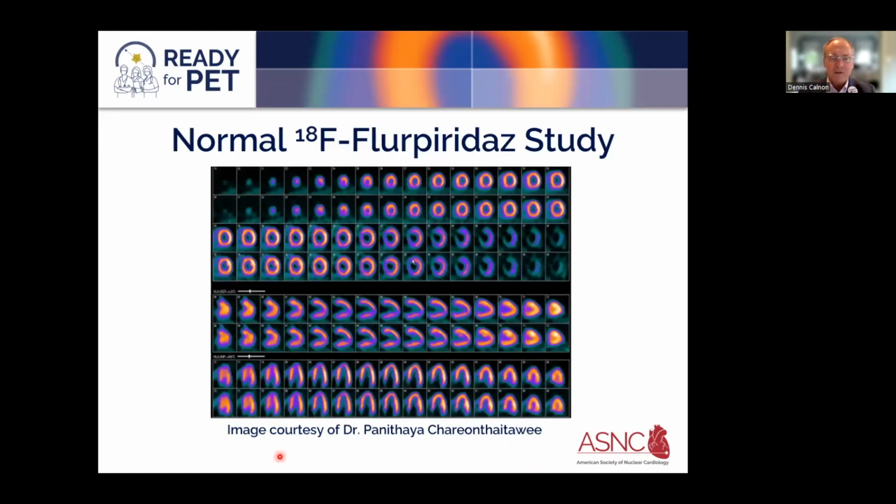Similarly, this is an example of a normal F18 flurpiridaz study. These images were borrowed from Dr. Panithia Acharyan-Tatawi, and you can see again that the resolution is excellent, the image quality is excellent, and again, you can sort of resolve some of the papillary muscles because the spatial resolution is so good. These images will only get better and better as more of us transition to more advanced PET scanners with digital PET technology.